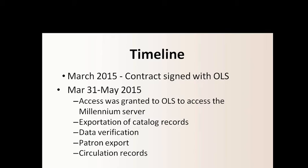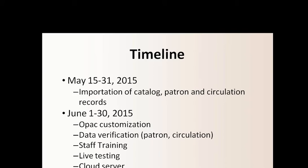There are 4 phases actually of the migration process. From March to May, we gave them access to the old server, which is the Millennium. Complete access, just for them to harvest all the data that we have there. Then they had to do data verification. They had to export the patron records and circulation records as well. Then for the entire month of May, they were able to import our catalog and patron records successfully.